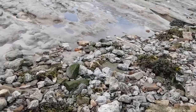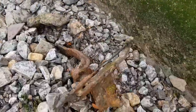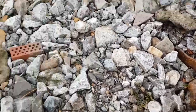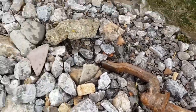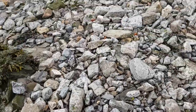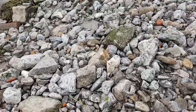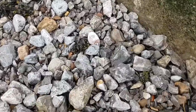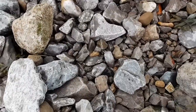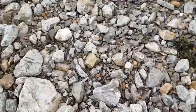But we've walked for miles. Hey look, some sort of bracket, isn't it, for a boat engine? That's a guess, but I'd say it was a pretty good one. It's just a fun coloured rock.